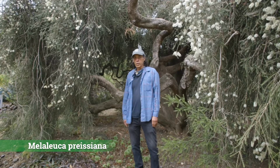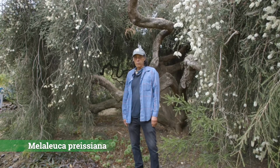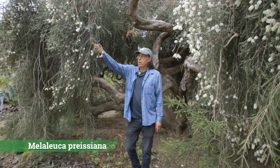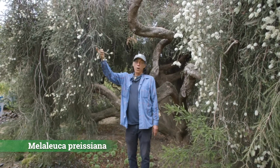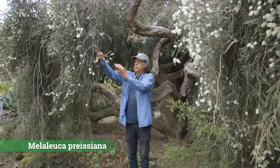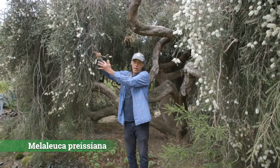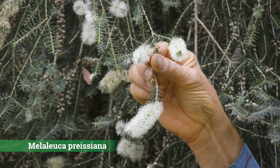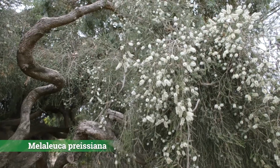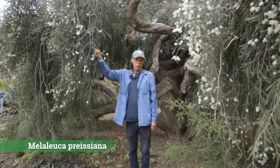Melaleuca is a large genus in the myrtle family, native to Australia. And this particular one has these bottle brush-like white flowers. They're closely related to a bottle brush. And then these little tiny nut-like seed pods, much like a bottle brush also. This is Melaleuca preissiana, and it grows into a large shrub, almost a tree.